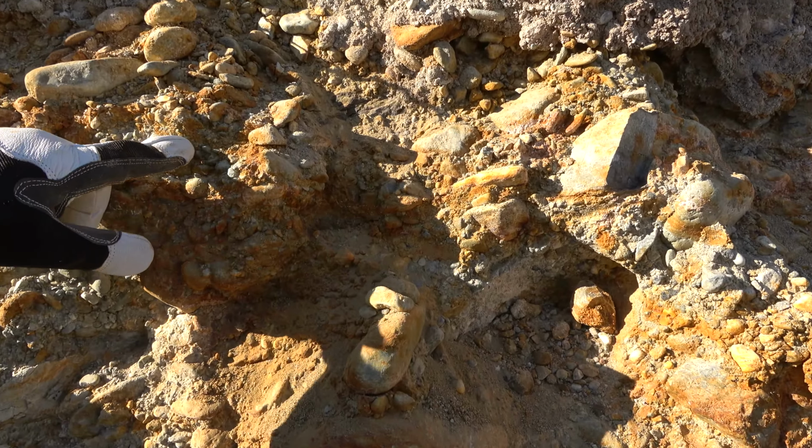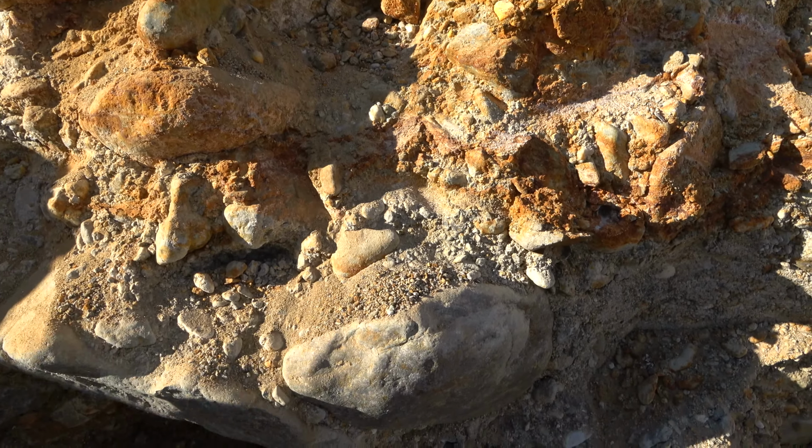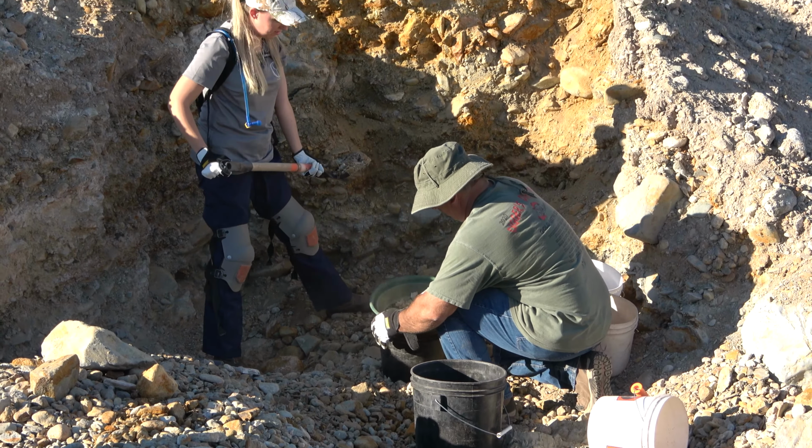We got all these cobbles in here, but intermixed with all these, look at these big rocks. Got red layers down in there. Crazy. We got Netta digging. She's scooping the dirt.